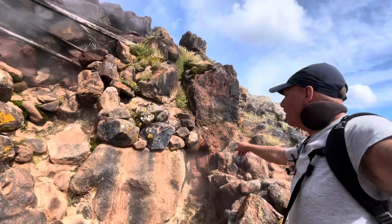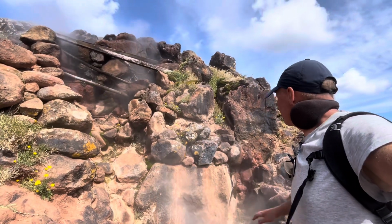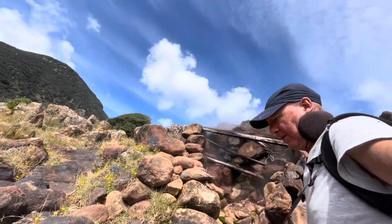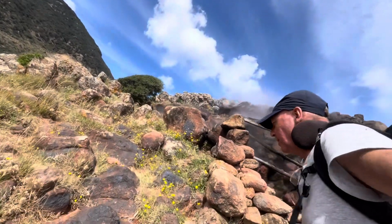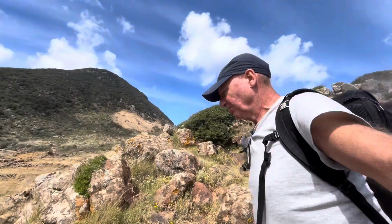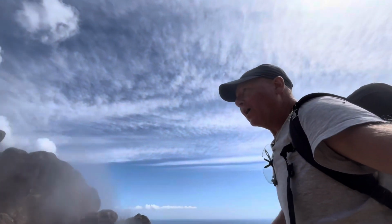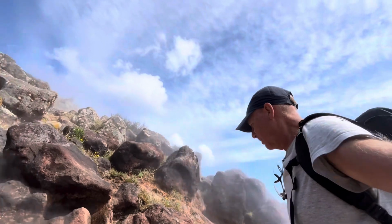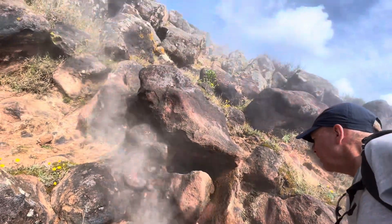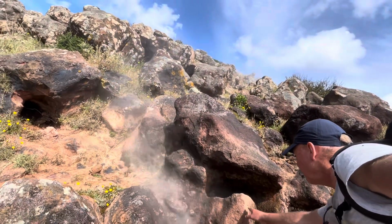This comes out of here. I think they put the wood there so that people don't burn themselves, because it is hot. There's another one over there. Climb up. This is exciting. Here again, coming straight out of the earth. This is hot. I think you can burn yourself there.